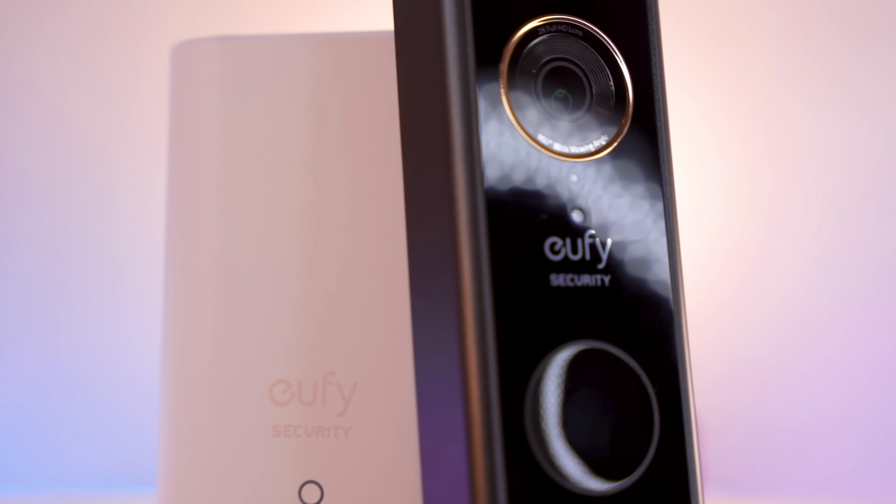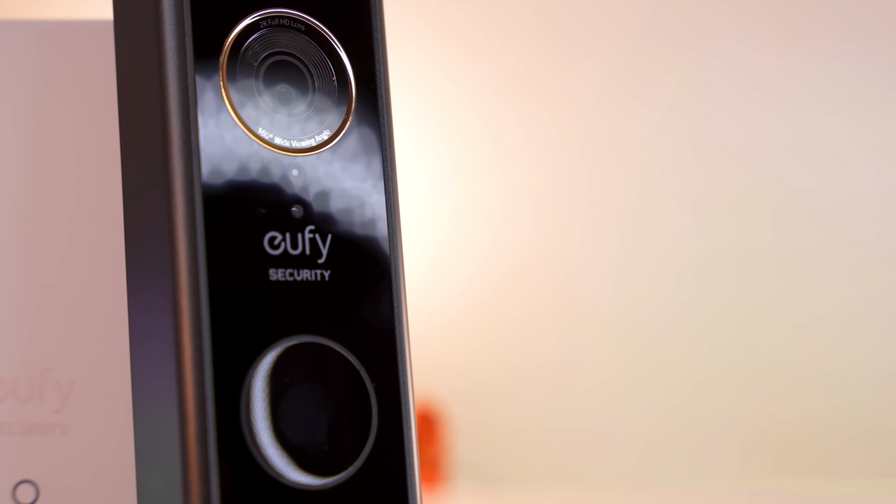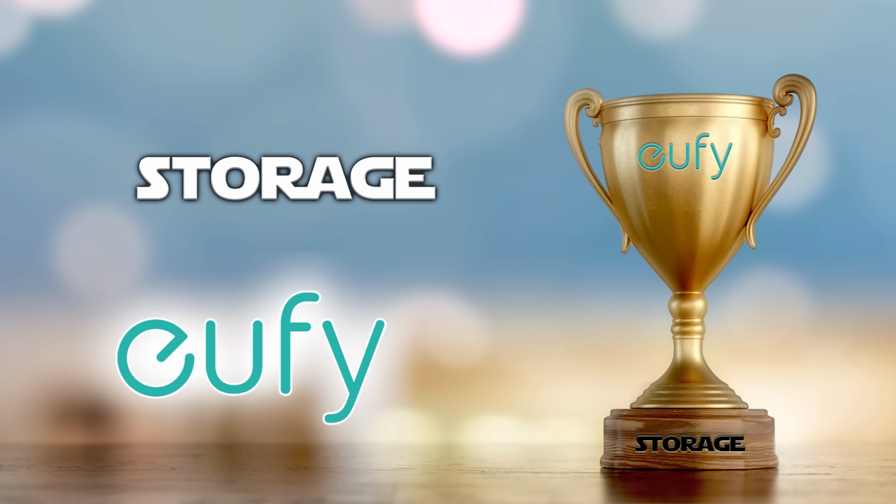Nest loses this round for sure, because the big draw of the Eufy doorbell is that you don't have to pay for anything, if you don't want to. And this is where the flexibility comes in too, because if you do want to pay for cloud support, Eufy will do that too. And it's half the price of Nest, so either way, Nest loses. It was a short round.